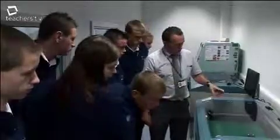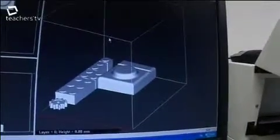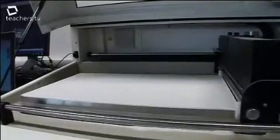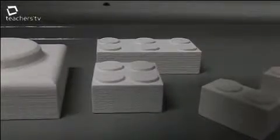CAD/CAM design software has been purchased and tens of thousands of pounds have been spent on state-of-the-art hardware. What you can see at the moment are designs that have been done on Pro Desktop. Very simple, Lego bricks, a gear wheel and a model for a mini disc player. Once we actually set it going, the machine will do various passes and build up layers of powder to produce a 3D image. So it's actually 3D printing.